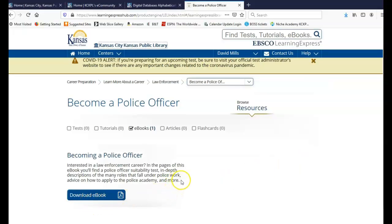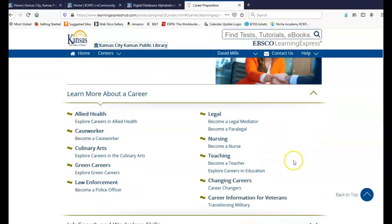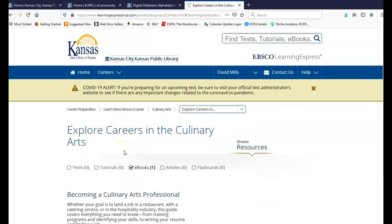And let's say for this time, I don't want to download the ebook. I decide I don't want to become a police officer. So I'm going to go ahead and click on this link right here, Learn More About a Career. And that returns me back to where I was. And I'm going to pick one more. How about the culinary arts? I'm going to click on Explore Careers in Culinary Arts.